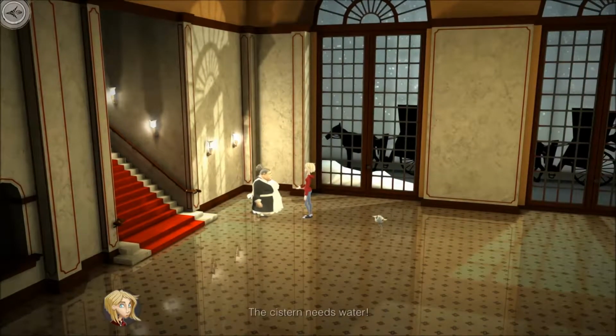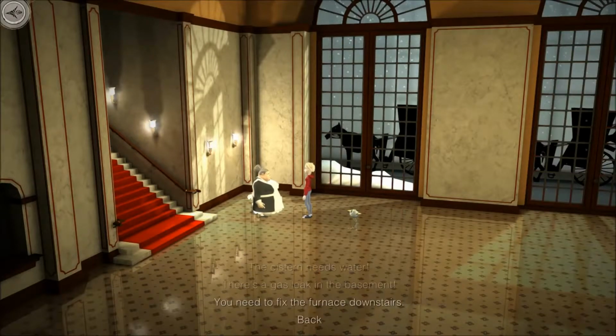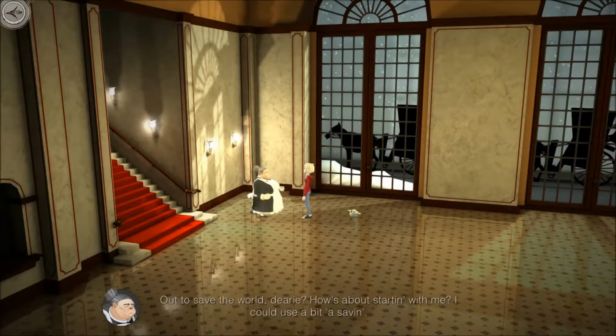The cistern needs water. Ah, that cistern needs water like a horse needs knickers. She'll flood us out like it's nothing. There's a gas leak in the basement. Ain't you the fancy one? How to save the world, dearie? Well, how about starting with me? I could use a bit of saving.